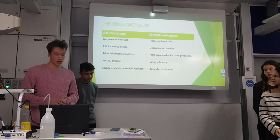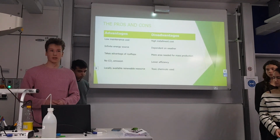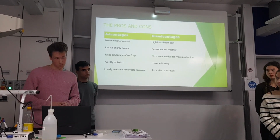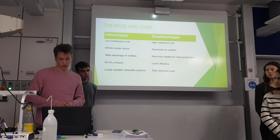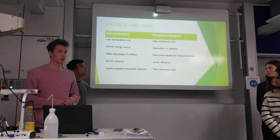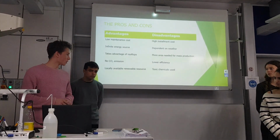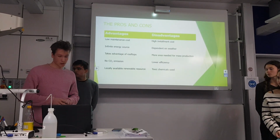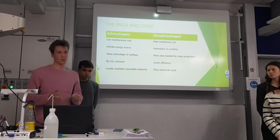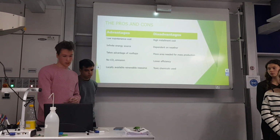Solar panels don't emit any CO2 or other greenhouse gases. However, as of right now, they're not as efficient as other energy sources, such as coal or oil, but that will change in the future. One last thing, solar energy is locally available, so it's right on your rooftop, so you don't have to transport any energy. And in the production of solar panels, there are some toxic chemicals that are used that might be considered a disadvantage since it's polluting the environment in the end.